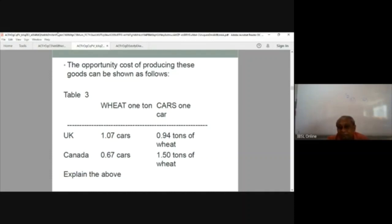That means they can sell that additional car to Canada. Still they have another 0.7 man hours. Right? And buy 1 ton of wheat. That also Canada can easily do that, no? Because now if they are not producing cars, if they put all their effort, the opportunity cost, to produce wheat, now they are producing 1.50 more wheat. Out of that, 1 ton they can easily sell or exchange with UK against a car. They give 1 ton of wheat and they get 1 car from UK.